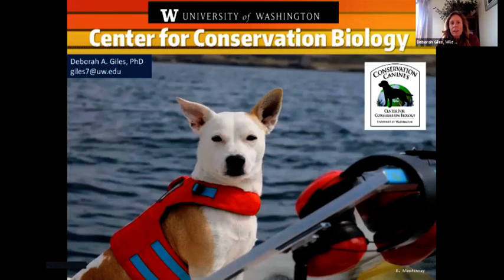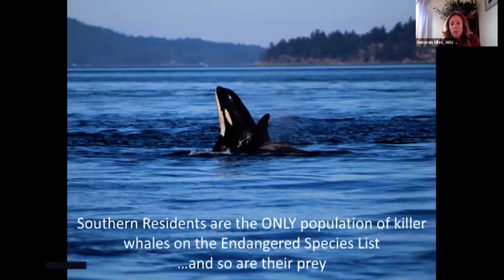The Southern residents are the only population of killer whales on the endangered species list in this country, and so are a vast majority of the prey runs that they co-evolved with. So many of the different runs of salmon that these whales target and again co-evolved with, from Monterey, California up to Southeast Alaska, are also on the endangered species list.